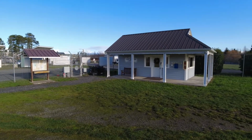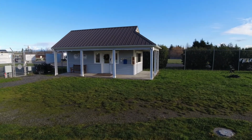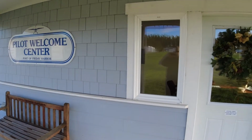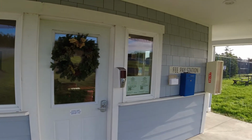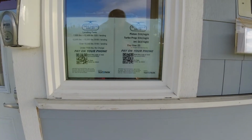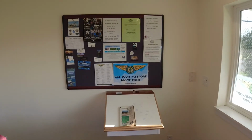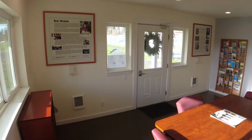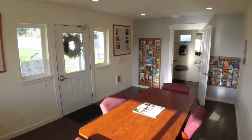The Pilot's Welcome Center is located at the northeast corner of the airfield, right next to the transient parking. To enter the building, you simply use the first four numbers of the CTAF. Posted on the outside are the daily rates for parking, and a convenient fee station is nearby that you can drop your check or money into. Inside the pilot's lounge, you'll find a generous table, a passport stamp, and of course, a bathroom. And best of all, this is open 24 hours a day.